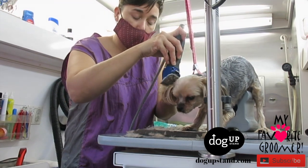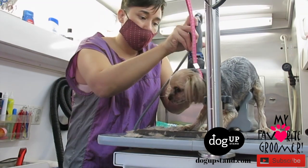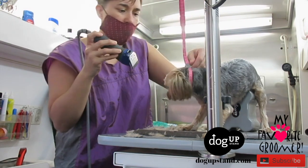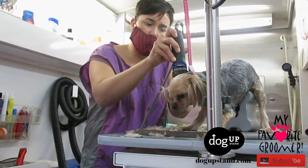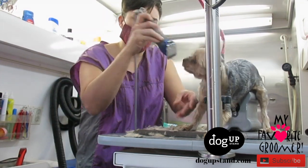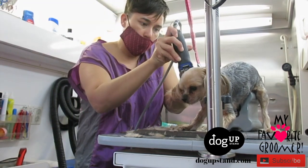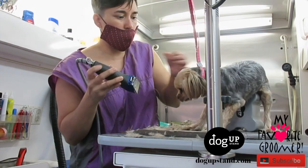So tin blade. I wouldn't use a 7 on her ears, because they're wrinkly and moving and square and small. It's easy to get the 7 into the skin. But you'll see me sometimes use a 7 on the ears of different dogs with big ears. But hers are too small.